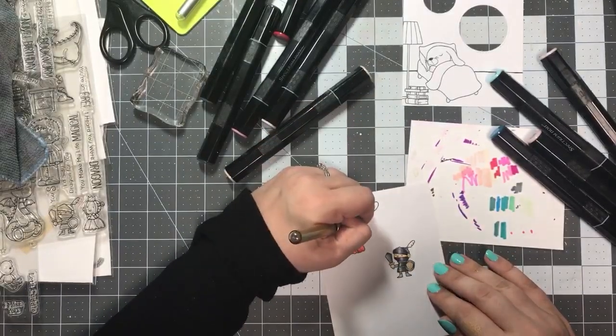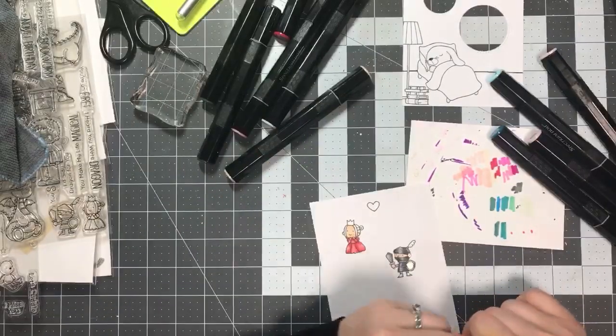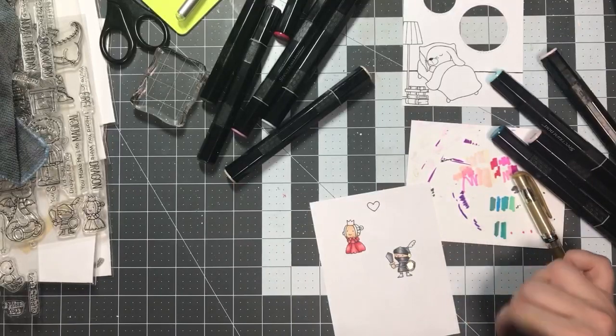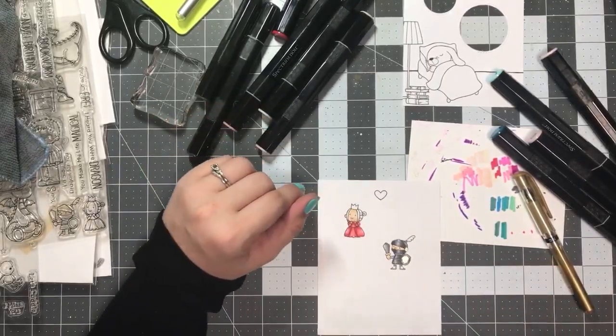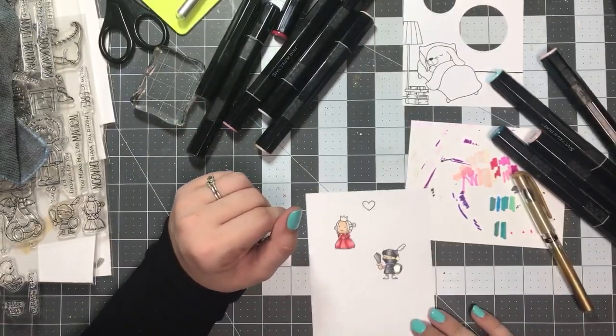I was going to try to color in her little crown in gold, but maybe that's not going to happen. Oh, that would be so cute. I could probably have tried to do something with the little dragon to make him look like Yoshi, but oh well. That would have been really cute.